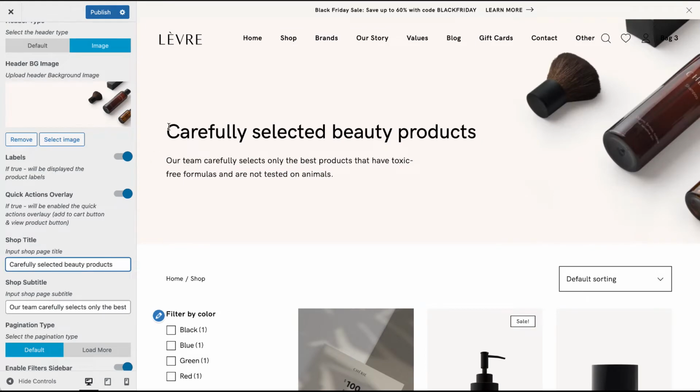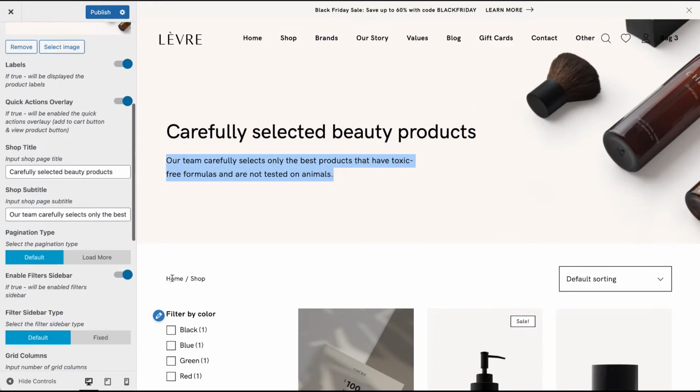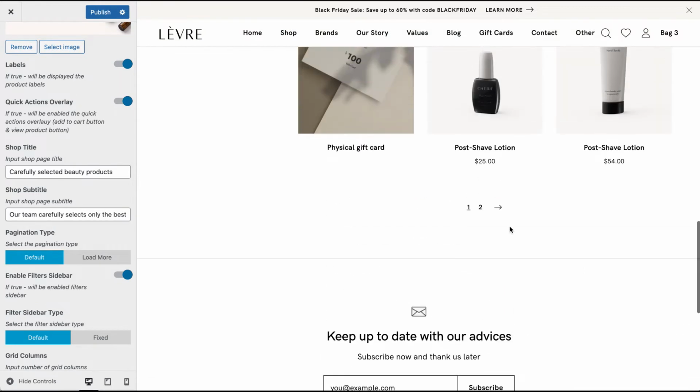Here you can also change the title of this page, subtitle. You can choose pagination type. Now it's a simple pagination, standard pagination. You can switch to a load more button.